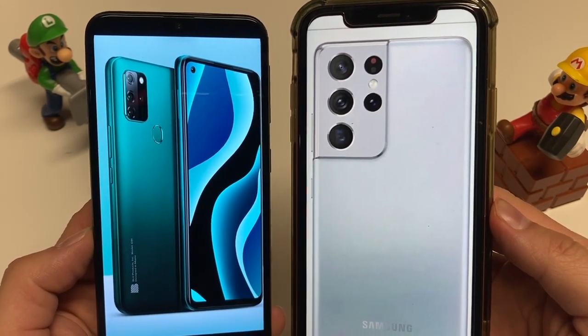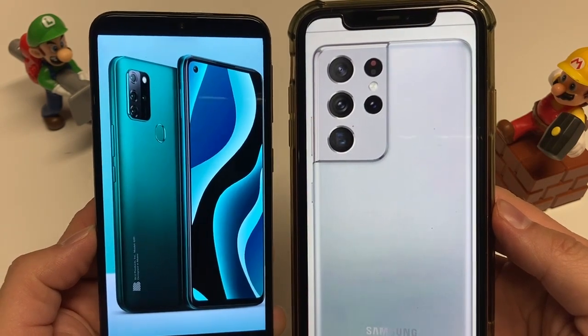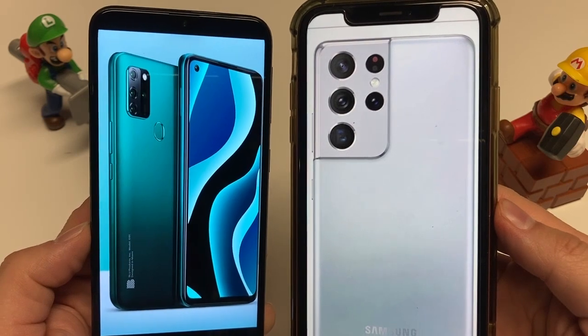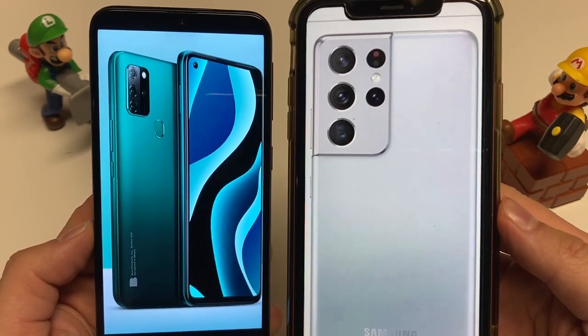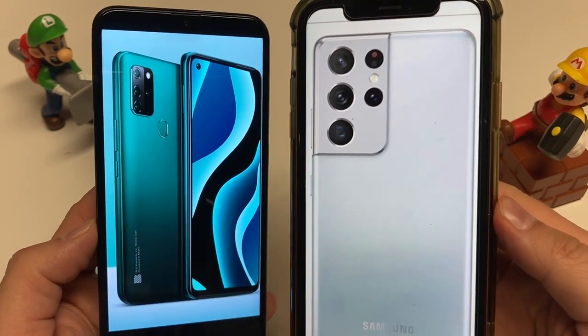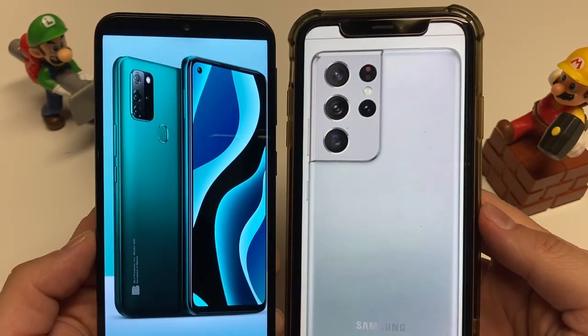One thing that really sticks out from both of these devices, and a big difference, is that the Samsung Ultra also works with a stylus, so it turns this phone kind of into a note. But honestly, a lot of people, including me, think it's a gimmick, so it doesn't really add too much value to the device. Plus, you have to pay extra for it.